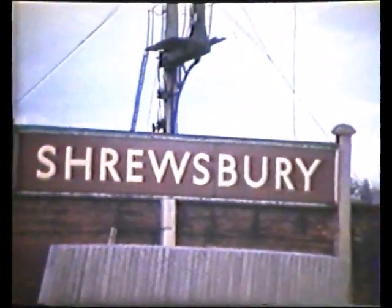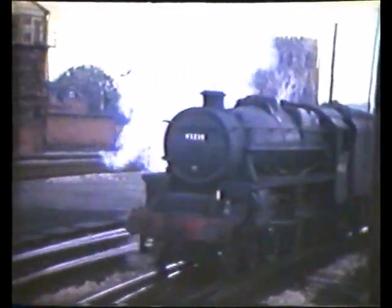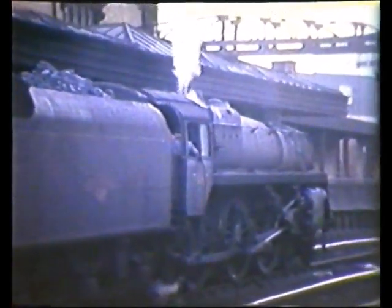In 1961, rebuilding of Shrewsbury Station began and the overall roof removed and some re-signalling undertaken. 45238 of Warrington Shed enters the south end of the station on the 9th of May 1965. Shrewsbury 73167 stands in the down number 3 platform, while Crewe South's 48416 heads for home on a Class 8 through freight.